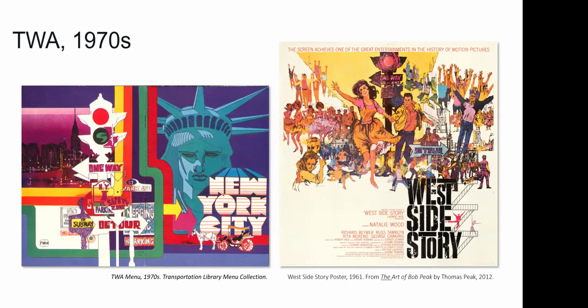He also did the poster for West Side Story, and this is a more direct influence. If you can see the stop light, the one-way sign, safety zone, and detour sign sort of at the center of this New York City menu, you can see them recreated in the West Side Story poster at right. I should get my pointer. Let's see if this will work. Here we go. With the traffic light, the one-way sign, the detour sign is down here. So the poster is from 1961, and the menu is from about a decade later, but you can see this work repurposed in the menu design, which was fun for me to see.